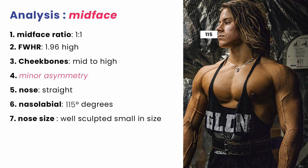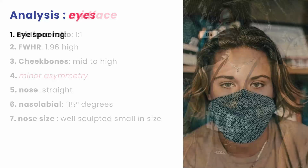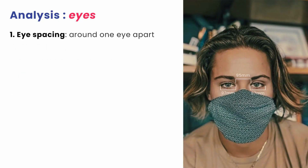I will discuss the eyes and eyebrows in one section because this plays a role in what gives Alex the feminine touch in his face. The eyes are fairly spaced around one eye width apart. Again, the desired eye distance for both men and women. There are other ways of measuring eye distance, but we will stick to this one for this video.